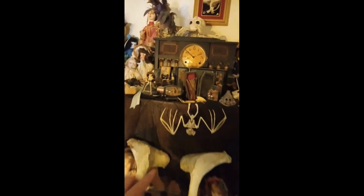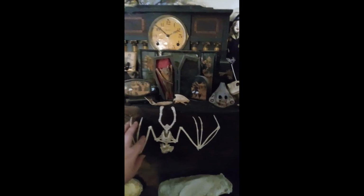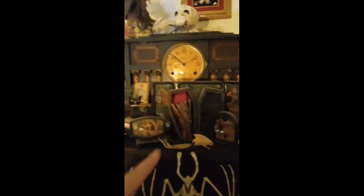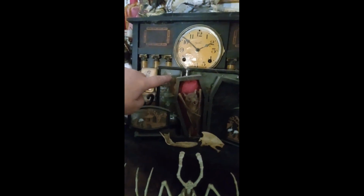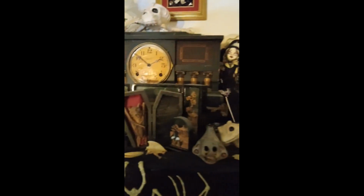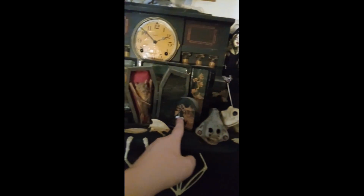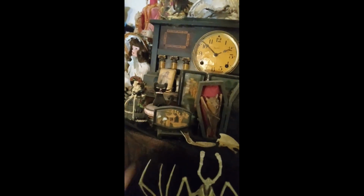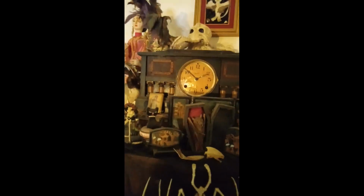Here's another one of those animal bones I was talking about, one of the Bone Squad. And here is a real taxidermied bat. And this thing here was another thing that an internet friend gave to me, but I already had these little things in front of it that sort of match, so I put them together.